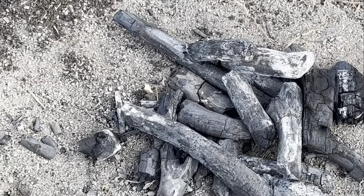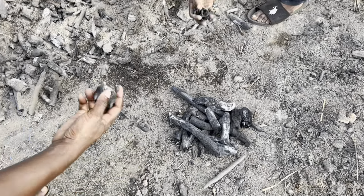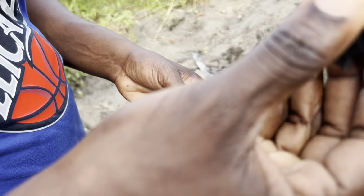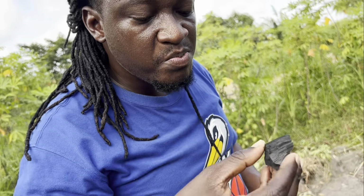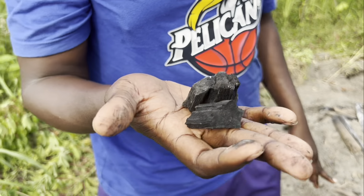Yeah, you see the charcoal process? Look at this. So amazing. Yes, look at this. You can eat it, guys. How does it taste? It doesn't have any taste to it? No taste. It's not bitter. No, it's not sweet. So it's very medicinal. Very, very medicinal. So that's the end product. Yeah. So we had our charcoal.